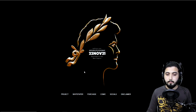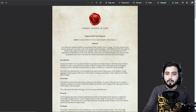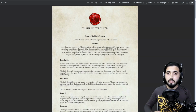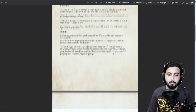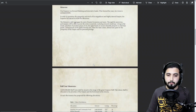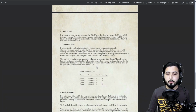Now, first off, you're going to take a look at their white paper, which I have right here. You can see the whole white paper looks like a paper from the old times that is signed and has the official stamp and stuff like that. So it's really, I would say, well made. Now, the entire supply is 10 billion Hoff coins. And in this white paper, we're going to talk about their tokenomics and the fund allocation. There are about 4 to 5 different fund allocations, and they have lockups on all of these. If we come over here and take a look at it, there will be a marketing fund, a development fund, rewards, a liquidity pool, and a community fund.